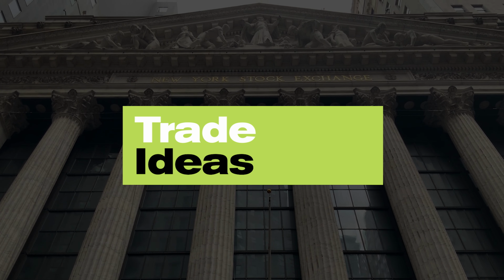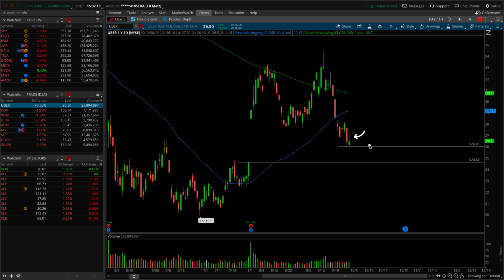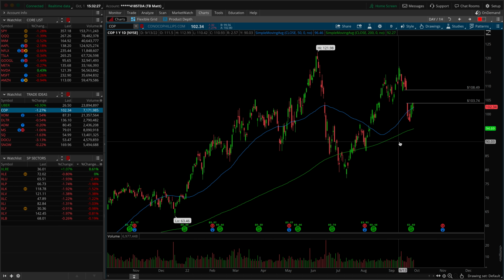Into these 9 ideas. First up is on Uber, inside bar on the Friday session, printing as an inverted hammer, rejecting that upper wick. Break of the 2-bar lows at 26 brings us into the gap close here into 24.62. Not interested if we can't get into the gap in the first place. Next up is ConocoPhillips.